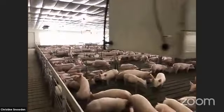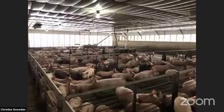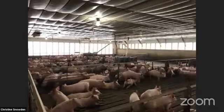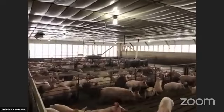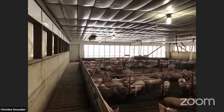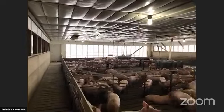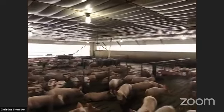And we have a ventilation system that works off a curve. So as the temperature goes up, more things in the barn kick on. So right here, this very sunny spot is actually a curtain. So as the temperature rises, that curtain goes down and allows the barn to go into a tunnel mode.